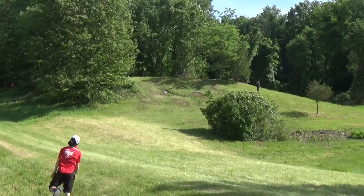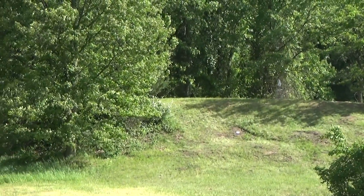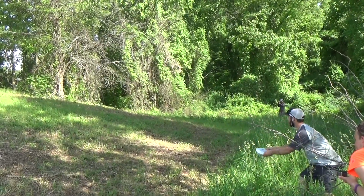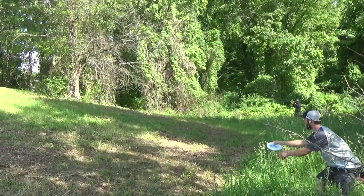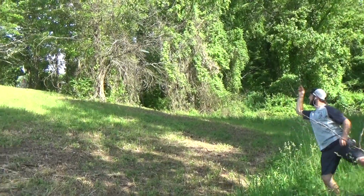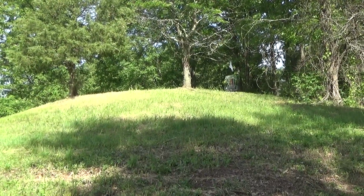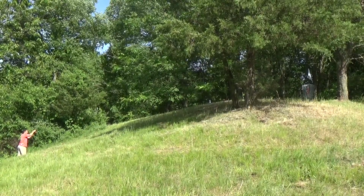And then we got Dylan here, who's actually in the toboggan run that I was talking about, but his footing wasn't that bad. He's just on the edge of the hill. He's going to be looking for a pretty routine birdie, I would say. He's probably about circle's edge, if not inside. I know he's going to try to give that one a run.